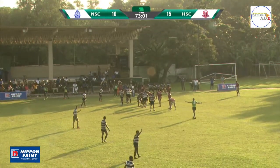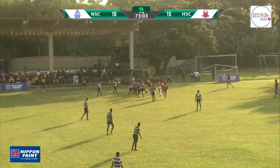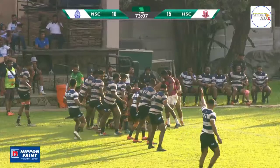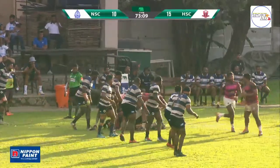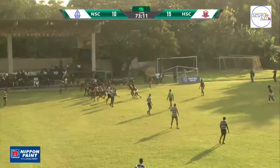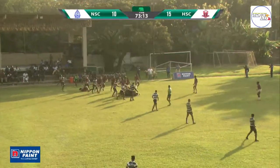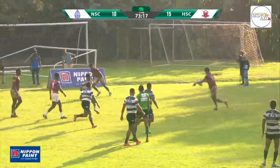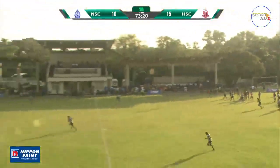Okay. In the path, Shehan with the ball, down. Picks it up clearly and cleanly. Sumedh Malavana, we can see the Navy coach.